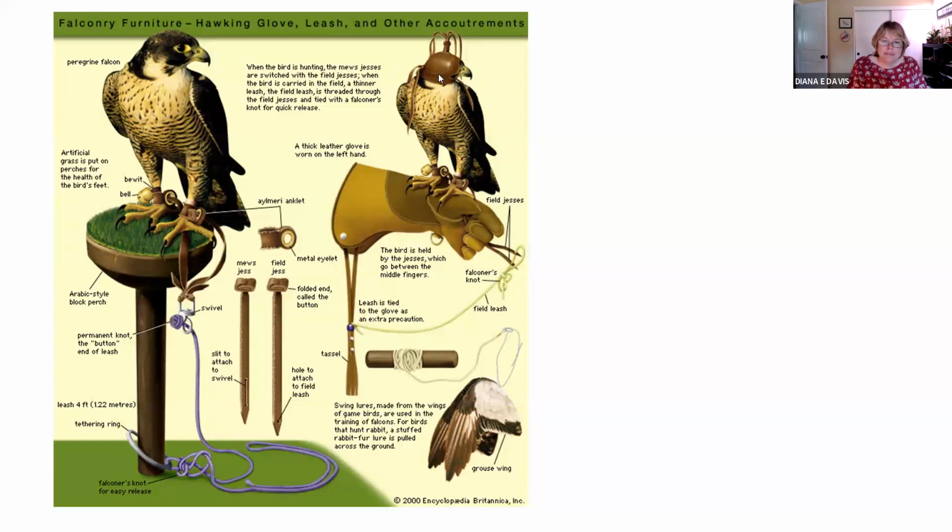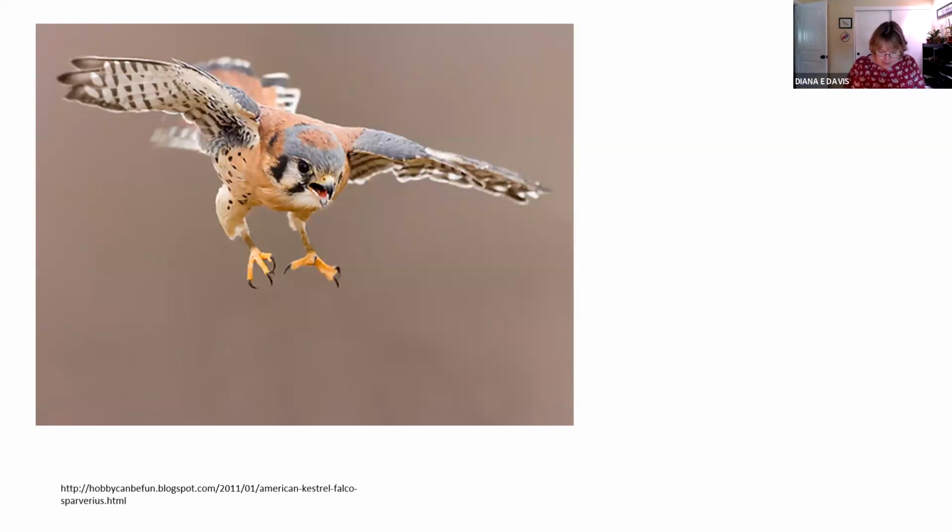You need a hood. You need training lures. This is one that uses wings from a grouse. And you literally will do things like swing it around. It helps when you're exercising the bird: you swing something around and then they chase it to catch it. Even better is if you've got two people and they catch the lure, you give them a treat, and then the other person starts spinning a lure further away to get them to fly back and forth. And of course, training. They've got to get used to people. They've got to be trained to come back. They have to be trained to hunt and not eat dinner.